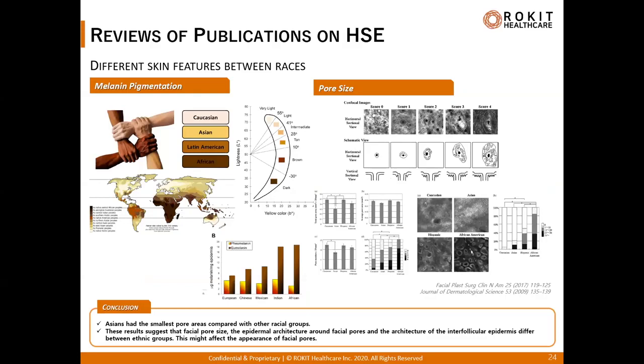But many publications have actually shown that the skin colors of each race depend largely on the melanin forms and the amount of pigments. But just beyond the color appearance, melanin production is known to interplay with other features of the skin. For example, some publications shown here have shown that the size of pores varies from race to race. And as can be seen by the score index here, it increases in the order of Asian to Caucasian, Hispanic to African Americans.